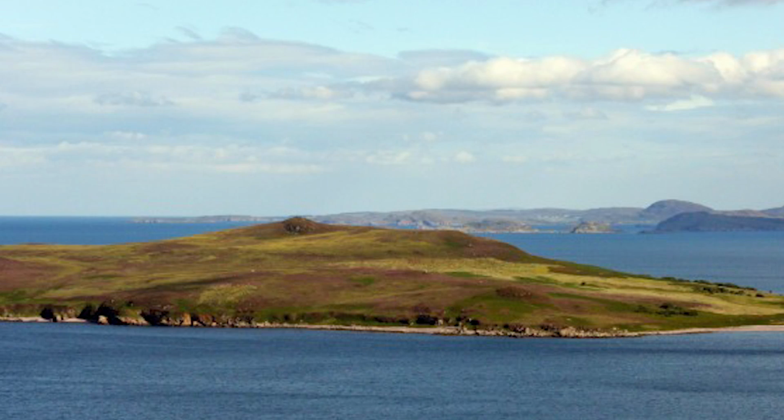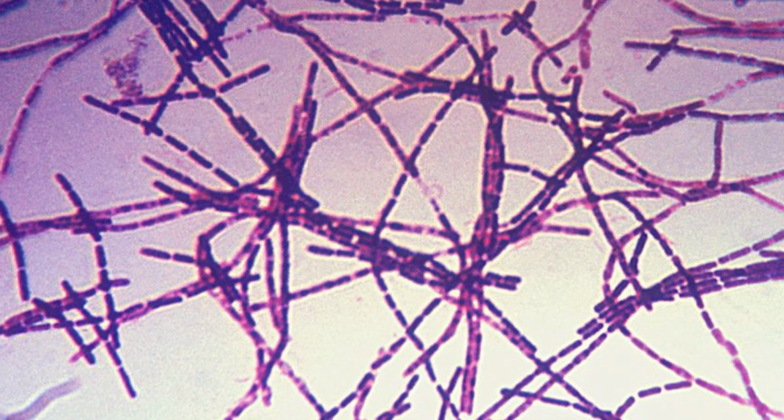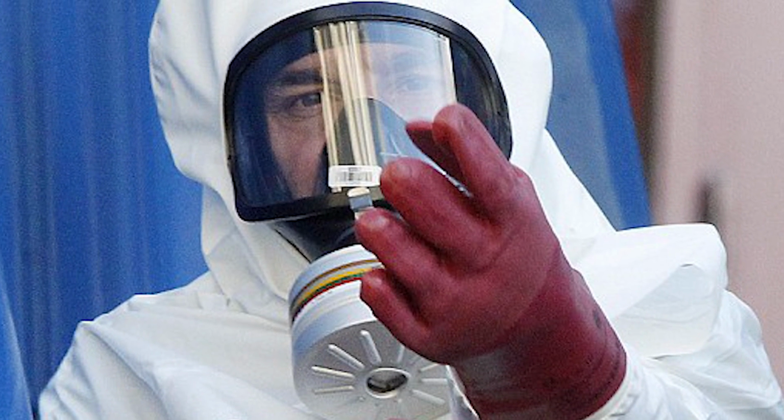Number 1. Britain's Anthrax Island. Anthrax is probably one of the most feared and most well-known agents of biological warfare. It can be contracted by ingestion, inhalation, or just simple skin contact. And if you do inhale it, the fatality rate is 95%, even if you receive treatment right away.